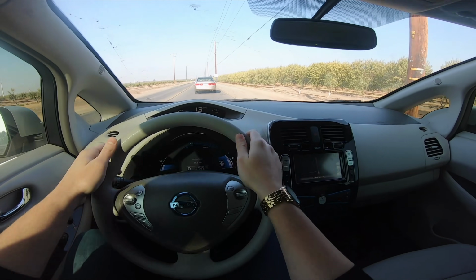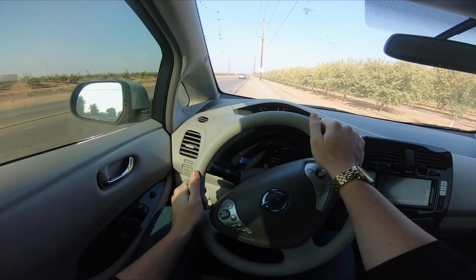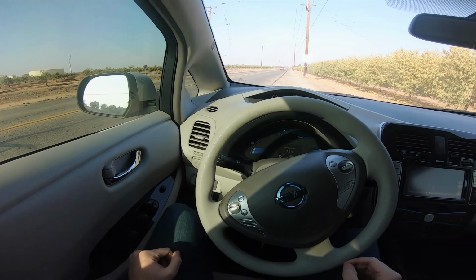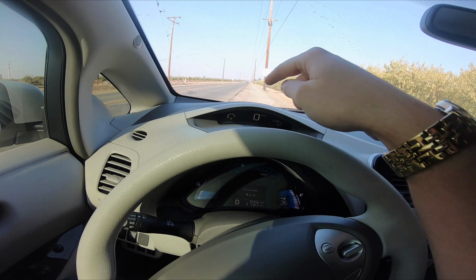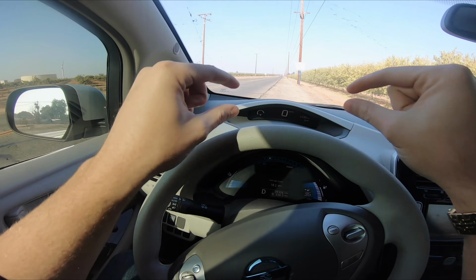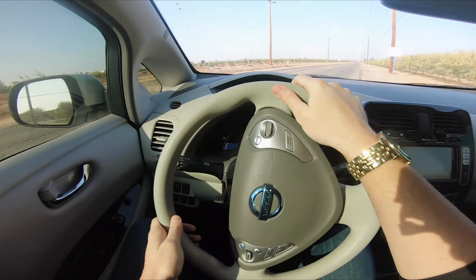All right, I'm gonna do us all a big favor and just pull right over here and let that person get a really big head start. Look, I grew the roots of a little tree. How about that? When you grow a whole tree from driving economically, it makes you a little forest. Isn't that cute?